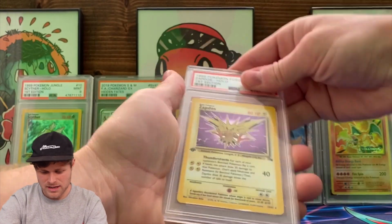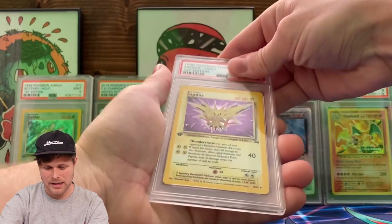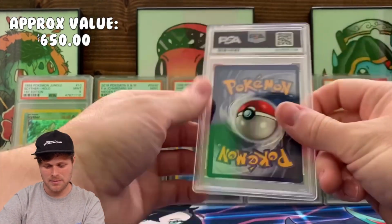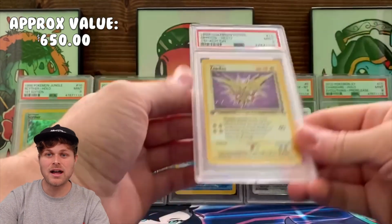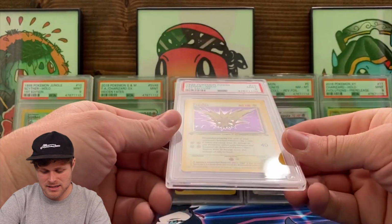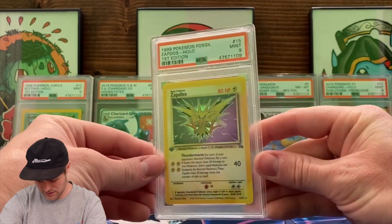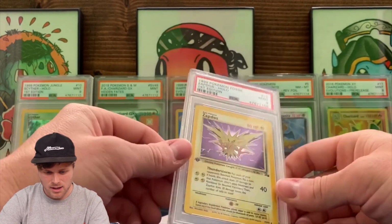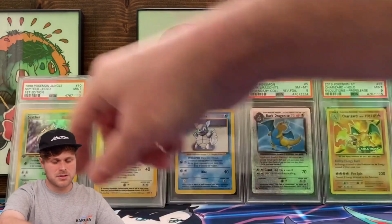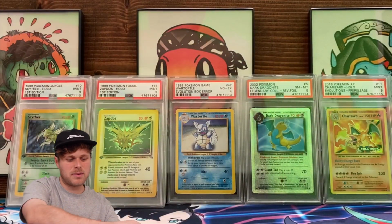The front, it's funny because the front doesn't look that bad, but I believe this did get the 9, and it does. So, even with that wild centering, if this card had perfect centering or even a little better, this may have pulled the 10, because I'm kind of shocked that it received a 9 with that bad of centering, but that's great for Bobby. I think he's also a big Zapdos guy. I know he is a big Fossil guy.